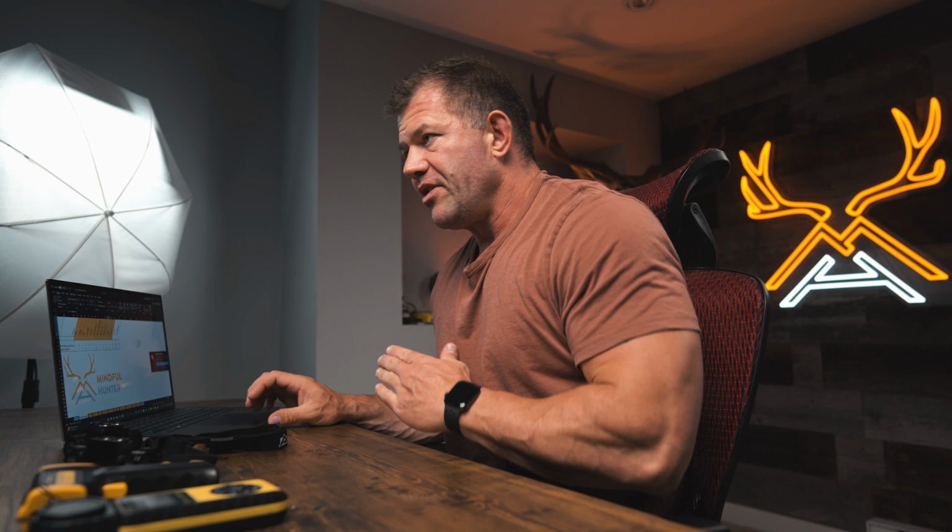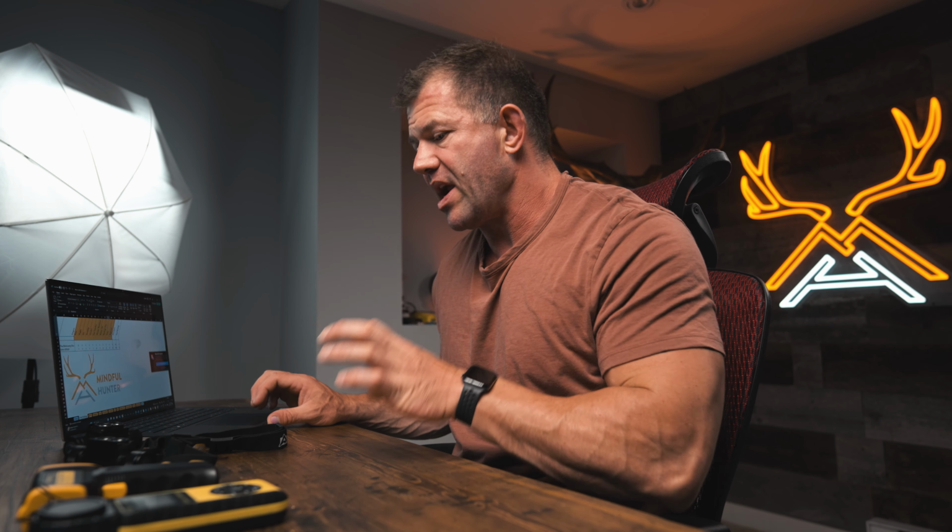So I assessed price, weight, size, durability, comfort, user interface, weather resistance, battery life, recharge time, temp, and brightness. And then scored them all, and then assigned a winner in each category. So let's start going through the categories, and then I'll get to my breakdown of the testing results as we hit those categories. Price is pretty clear.